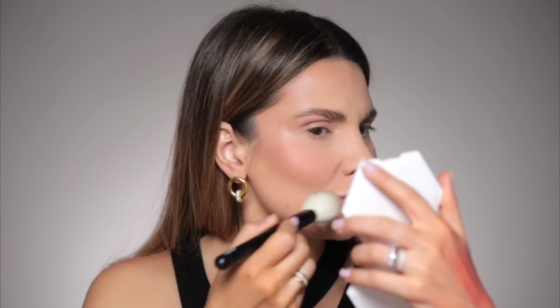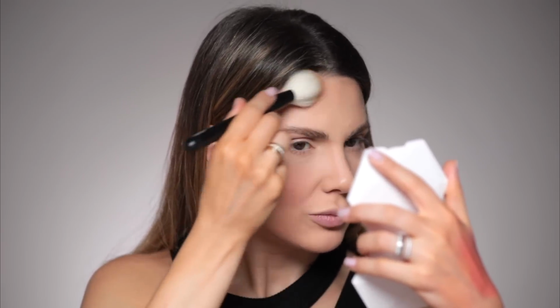I love this bronzer. I just love it. I think it's like nothing I've seen before. I've said it many times.